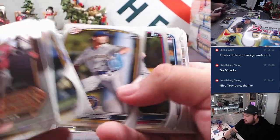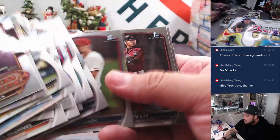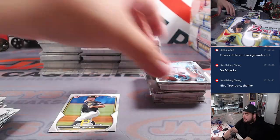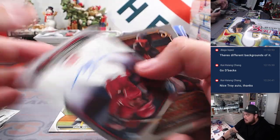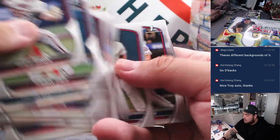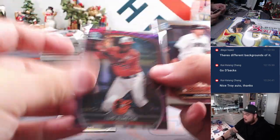Reds is Shane. All right, we got Cole Miller for the A's. A's is EA. Ethan O'Donnell. There's Jacob Wilson. Another one there for the Reds. And then we got Luis Almeida. $1.99.